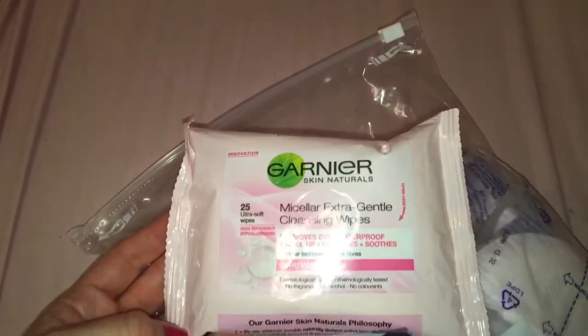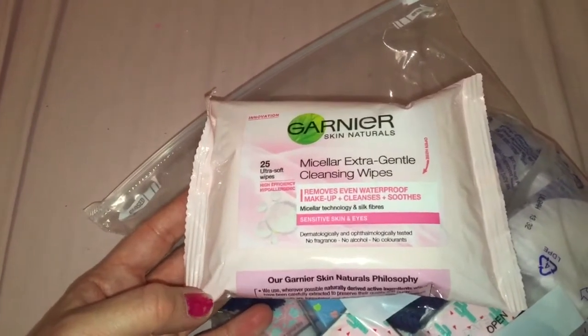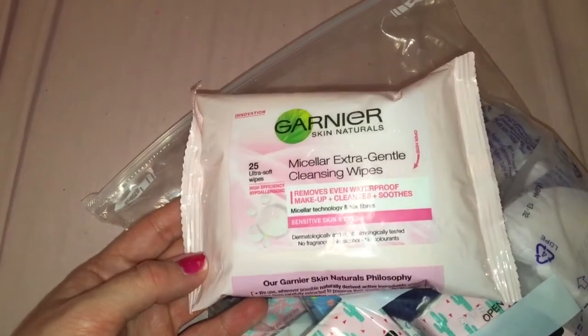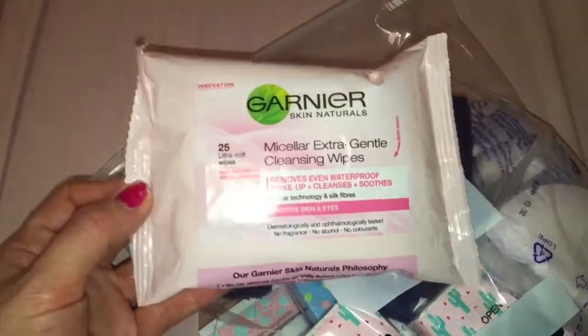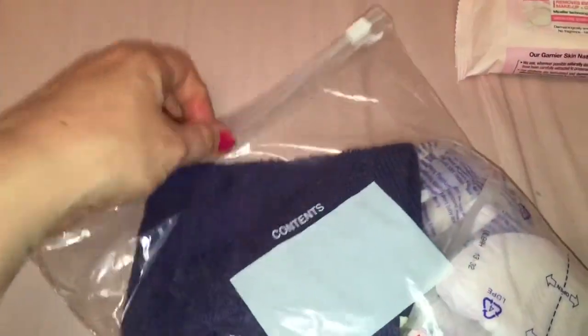So next on to what I've packed in this Ziploc bag, just to keep everything together and easy access. I have these Garnier Micellar Extra Gentle Cleansing Wipes. I'm not a huge fan of cleansing wipes, but I thought I would try these ones out, and for a hospital bag these are the most convenient way to remove your makeup. Apologies for my nails, by the way, they're a complete disaster. They definitely need to get done.